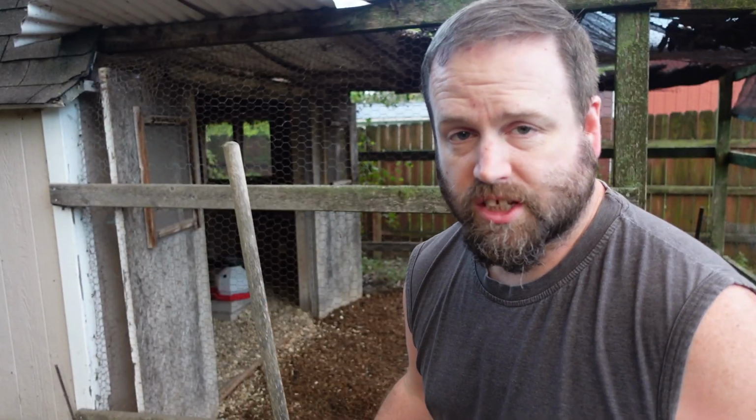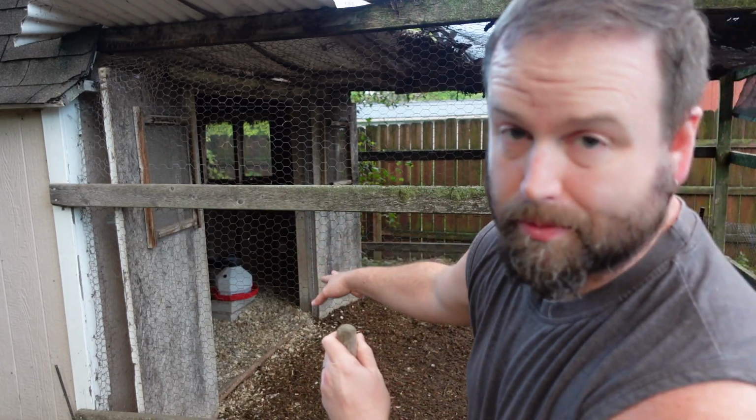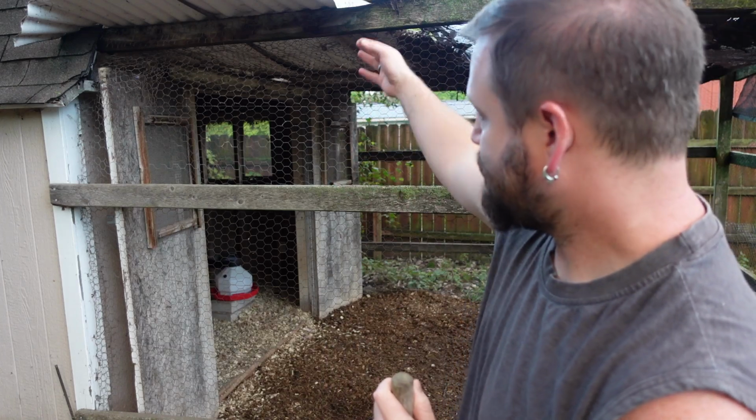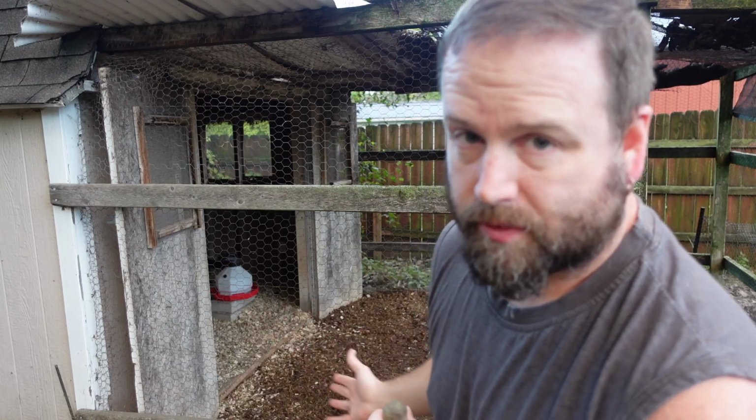One of the first things we need to do is just get the pine shavings out of the coop that are still a little bit damp from the other day when that water came in and actually started running down the inside wall too. We gotta get rid of those shavings first.